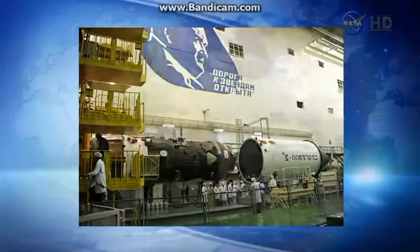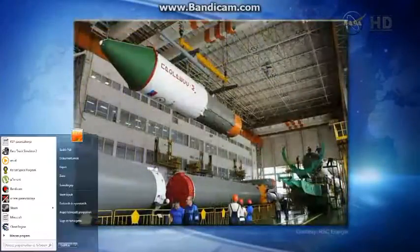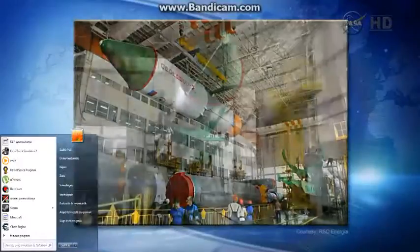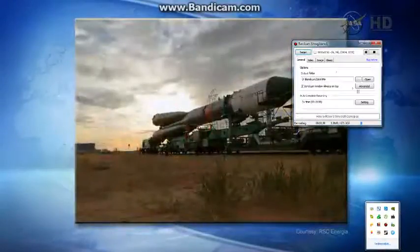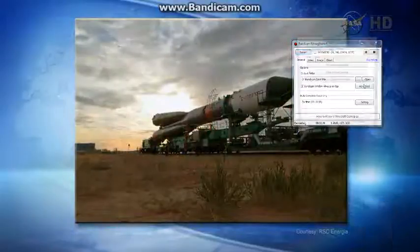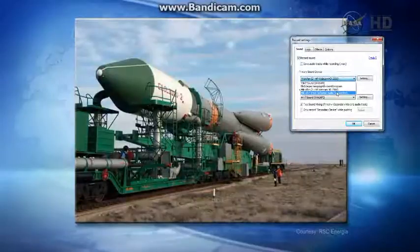Seeing here some photos of the vehicle being integrated at the Baikonur Cosmodrome in Kazakhstan in preparation for this flight over the course of the past week. And here's a photo of it being rolled out on Tuesday to the launch pad.